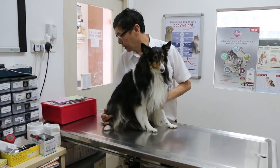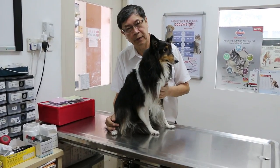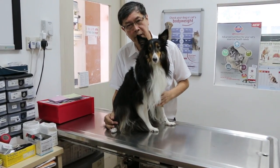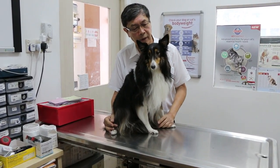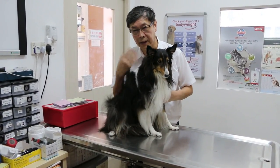February 29, 2016. This is Shetland. How many years old? About 4 years. 4 years, female or male? Female. Female, sterilized, right? Yes. Sterilized. Had this complaint of vomiting after eating 4 days ago, right? Yes.